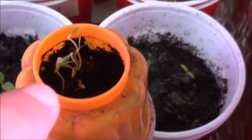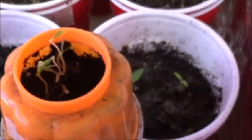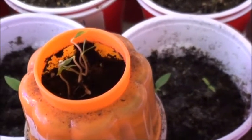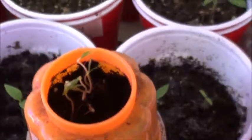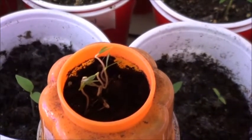This is the rest of my Scotch bonnets that I planted in that Jello. Yeah, it's a Jello mold container. And I had given up on them, but I put it back on the seed warmer just to see what happened. And that's what happened. A bunch of them in a little cluster there just shot up.